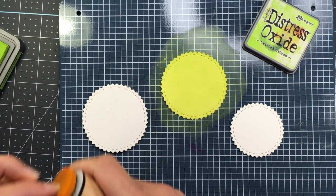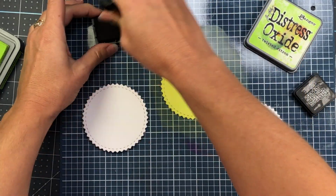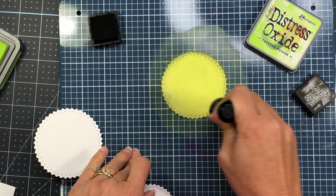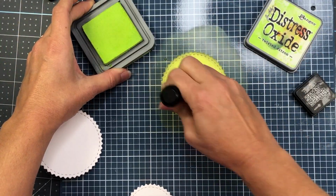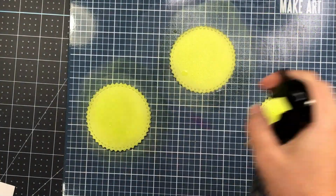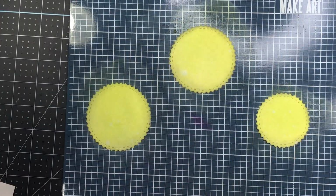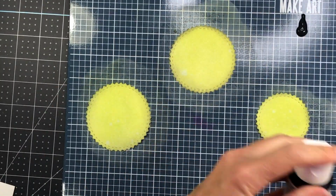So I'm just putting a layer of ink all over the top of it. I'm going to do it to all 3. And I'm also going to add some black Soot Distress ink just around the edges just to have a little bit of the black background there. Once I add the black, I'll just come back in with the Twisted Citron and I'll just blend those 2 together. So here's all 3 of those, and then I spritzed it with water and I'm just putting a paper towel on the top, and then I'm going to lift that up, and it does take some of the ink away, which is the look that I was going for.